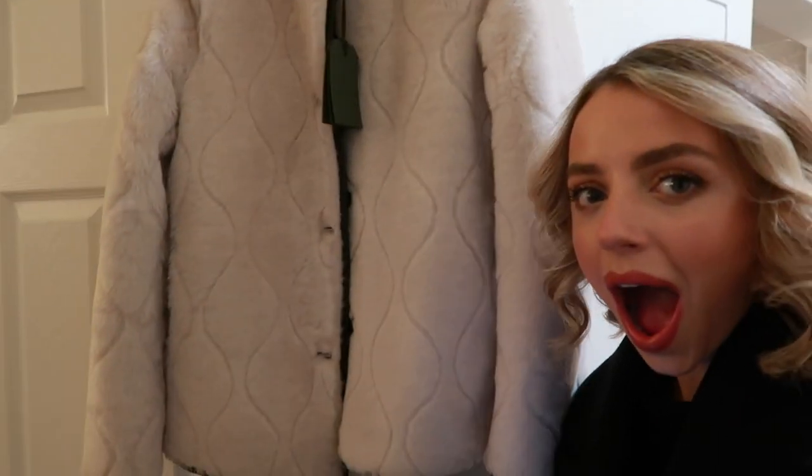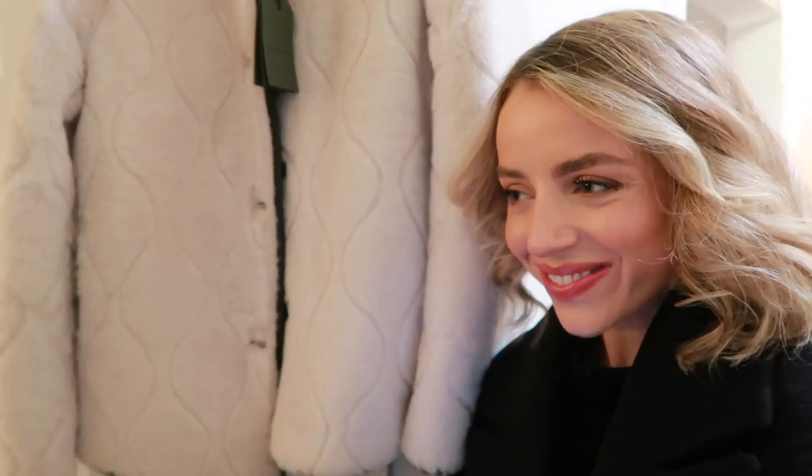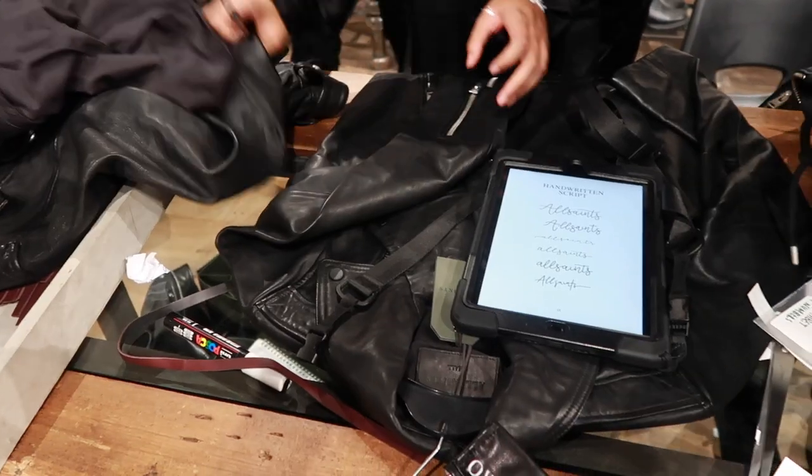I'll do a try on haul with AllSaints later because I'm very excited for this one. I'm really excited to show you what I've got. But for now, I'm running late. I did have a headband, but with the dress I think it was going to be all a little bit too much, so I'm going to leave the headband and maybe do some styling with it. But I'm actually perfectly on time to leave, so I'm going to run out the door and I will catch you at the event.